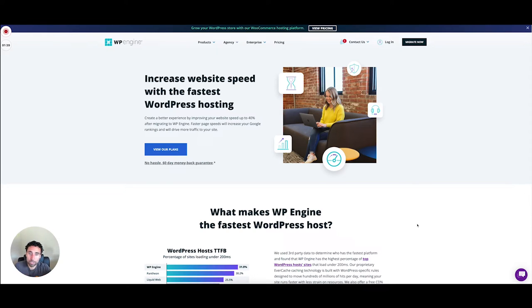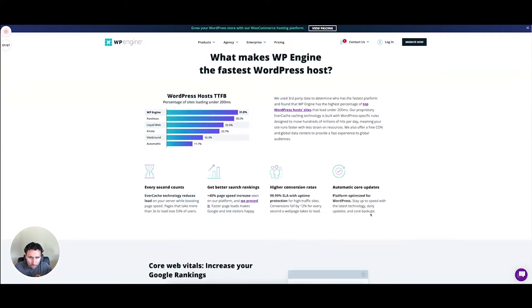So to jump right in here, you can see that I'm on the page that talks about WP Engine site speed. The reason I went here first is that overall on the platform, the increased site speed from WP Engine hosting is, in my opinion, one of the biggest advantages. They have a whole page here with lots of information on how they compare to other higher-tier web hosts like Pantheon and Liquid Web, Kinsta, SiteGround, and then Automattic directly on WordPress.com.